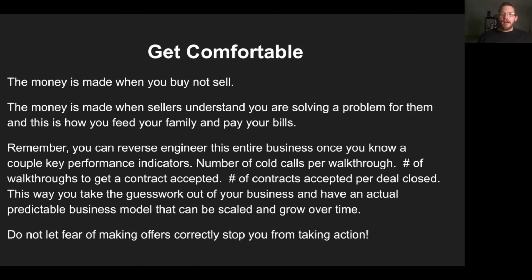You can take all three of those numbers and reverse engineer, and then break it down and say, hey, I know it took me 100,000 calls in 2020 to close 67 deals. How many properties did I walk? How many calls did I make to get those 480 walkthroughs? How many of those 480 walkthroughs turned into deals? What's the ratio there? How many calls do I have to make in 2021 to be able to double that? So you reverse engineer the whole entire business, and it really becomes something that's predictable. It's a model that can be scaled and grow over time.